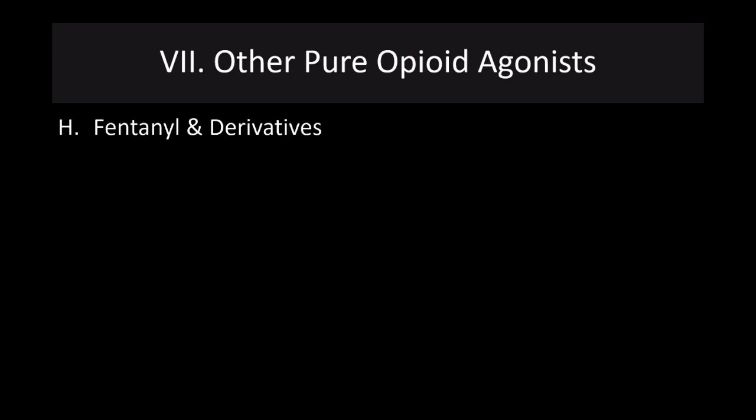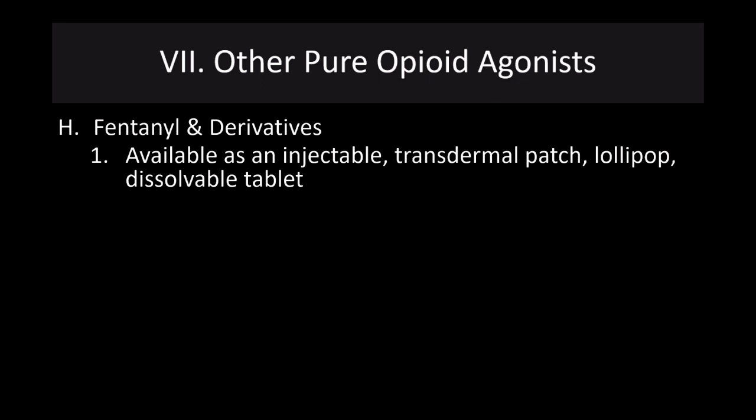Fentanyl is, of course, another drug that we're hearing a great deal about in the current climate because it's just appearing in so many places. It's available as an injectable or as a transdermal patch, as lollipops, as a dissolvable tablet. One of the issues with fentanyl is that it can very rapidly cross the skin in a transdermal administration, and so people that touch things that have been coated with fentanyl oftentimes can get dosed with fentanyl.